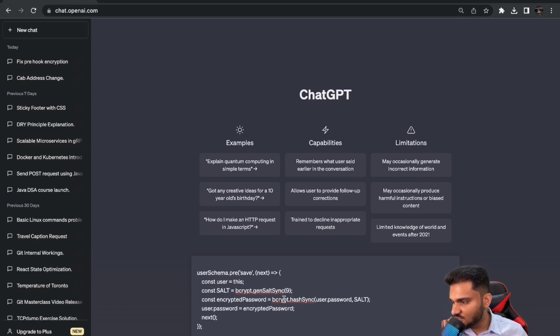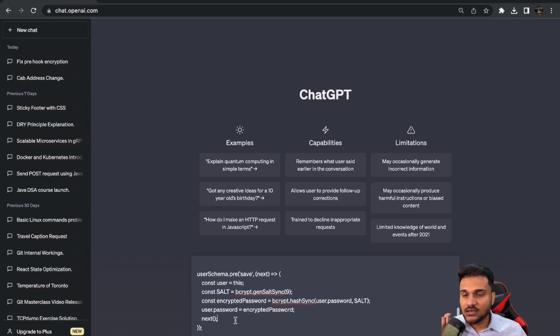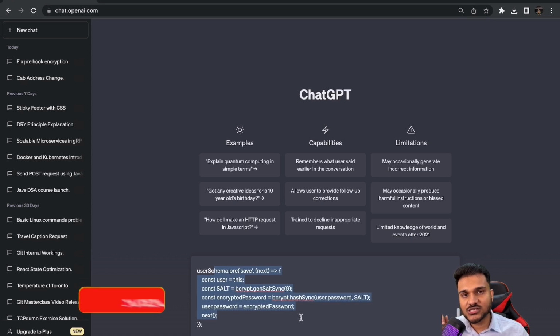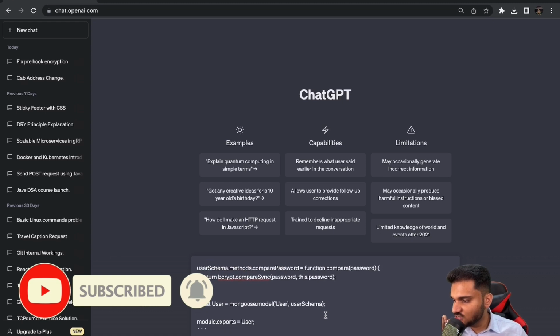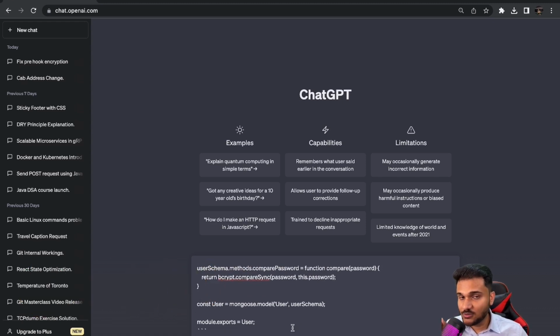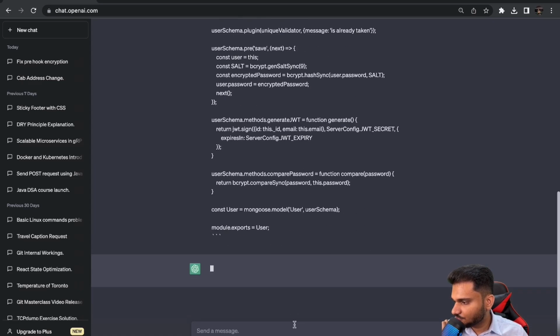And I have prepared a user schema. There is a bug in this piece of code. Here, this particular function, that is user schema.pre, this is a hook. The callback of this hook is actually an arrow function. And in JavaScript, the arrow function doesn't get this directly, right? The this inside an arrow function is actually resolved lexically. So the this that is mentioned here is not going to refer to the user object which is going to call this function before save, right? Because that functionality is with your normal functions, not with your arrow functions. So let's see whether ChatGPT is able to detect this JavaScript bug or not. The moment I press enter, let's see.